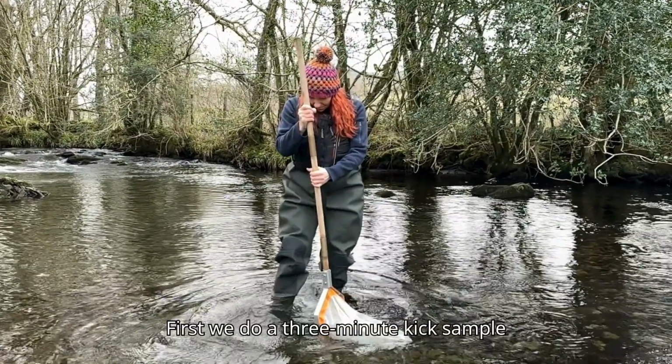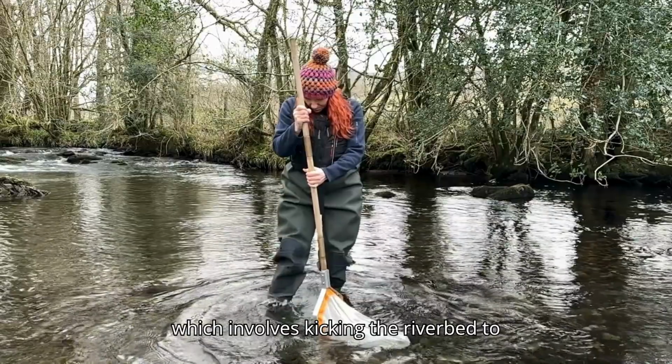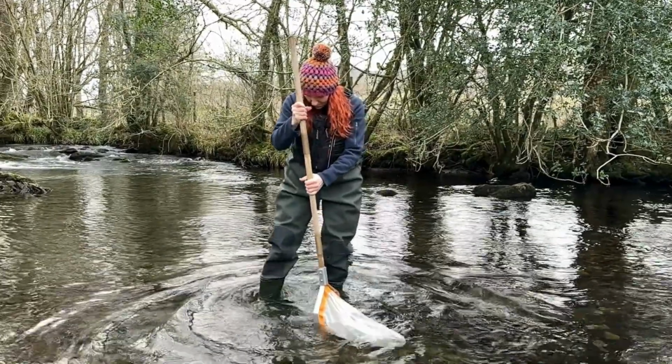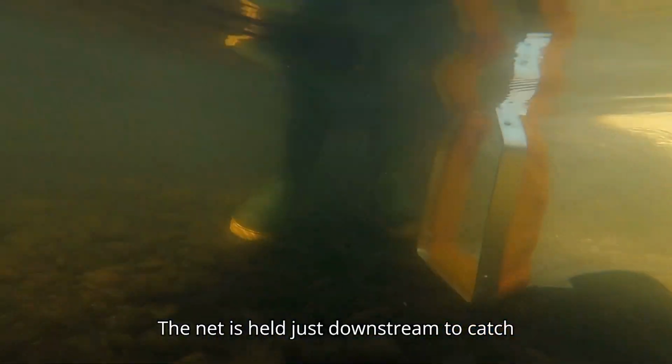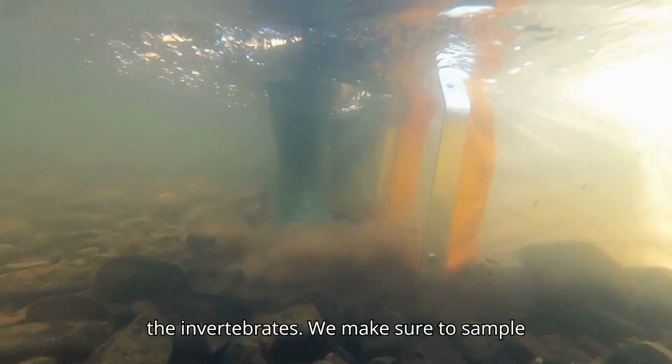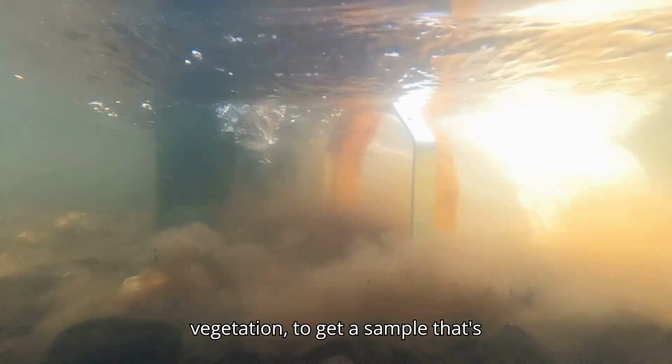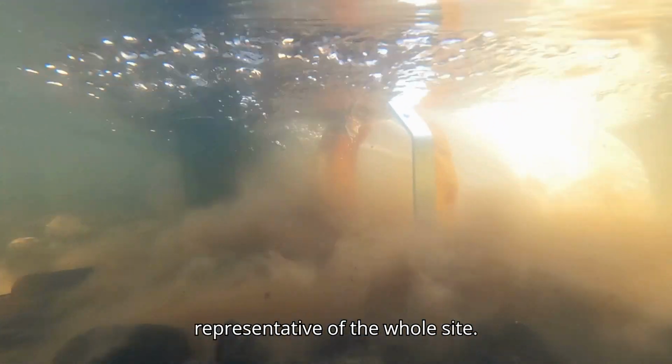First, we do a 3-minute kick sample, which involves kicking the riverbed to disturb the gravel and stones. This releases the invertebrates into the flow. The net is held just downstream to catch the invertebrates. We make sure to sample different habitats, like stones, silt, and vegetation, to get a sample that's representative of the whole site.